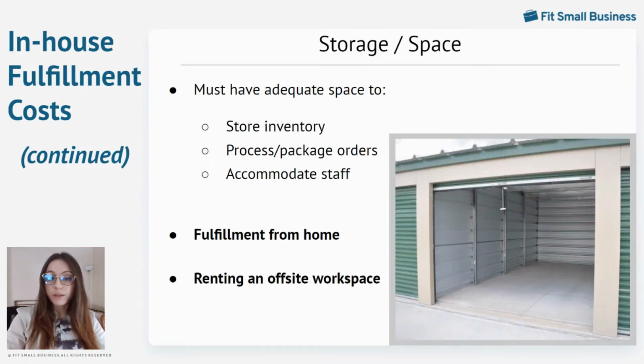A popular choice is a medium sized storage unit, which provides around 200 to 300 square feet of working space and costs roughly around $160 per month, depending on your location. Here's an example of a 15 by 20 unit from Michigan Self Storage. Business owners typically choose a unit that's close to their home because orders are often processed on a daily basis.